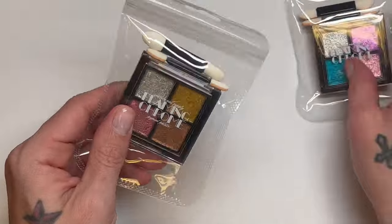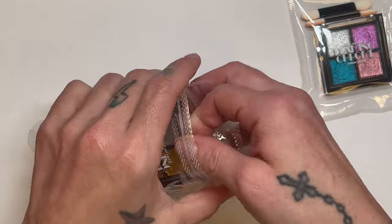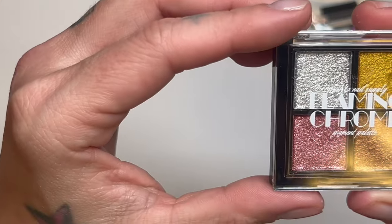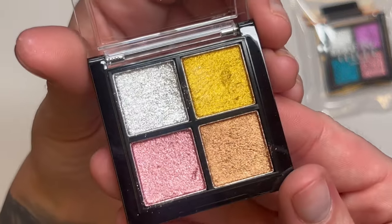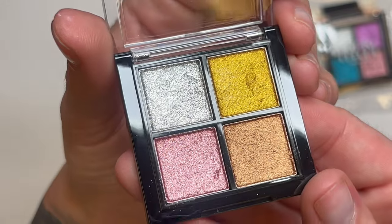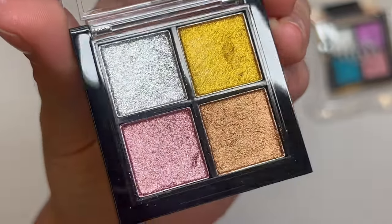And then I also got these from her, if you remember. So I'm just going to take them out and show you a little bit closer up. I'm really excited for these, too. I love chrome, and I don't think I have any chrome palettes. So this is Retro Wave. So pretty. That silver looks so good. Same with this pink. I'm not a huge gold person, but look at how pretty.